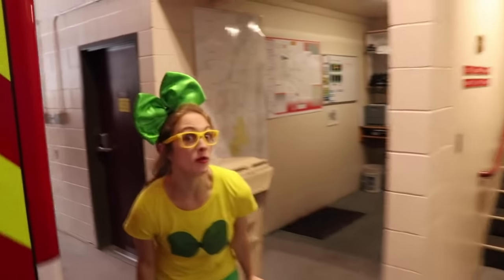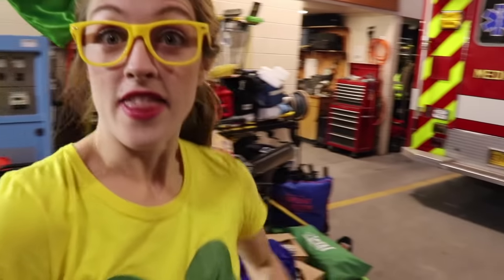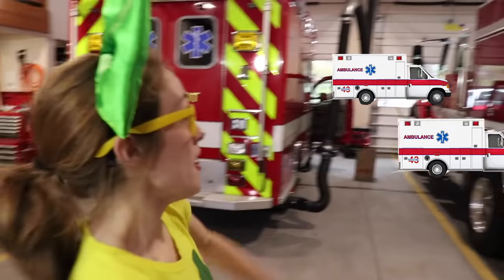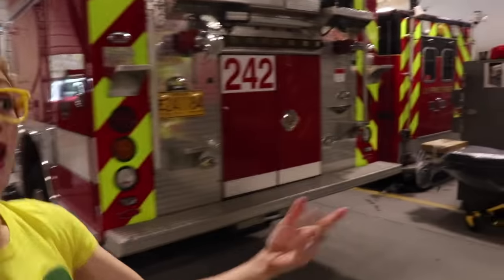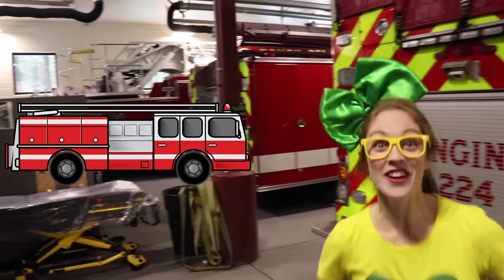Look at all these fire engines. There are so many fire engines in this fire station. Oh boy, wow. They've got two ambulances. They've got a brush truck. A couple main fire engines and a big ladder truck that we're gonna get to look at in a little bit. But first, let's go take a tour of this fire station. Come on, let's explore.